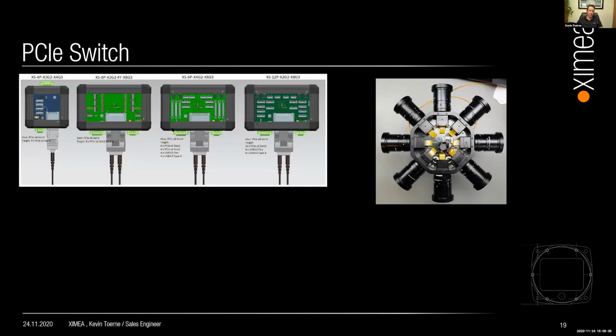Here's an example of a few switches that we've developed and sell actively. For instance, this one can take the input from up to 12 cameras at full speed through this 64 gigabit interface direct to the PC. I've shown this picture quite a bit. This is a 360 camera switch we developed for a customer. Again, 8 cameras at full speed, outputting their data through a single fiber optic line to the controlling processing unit.